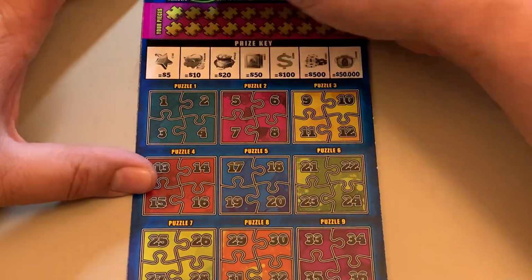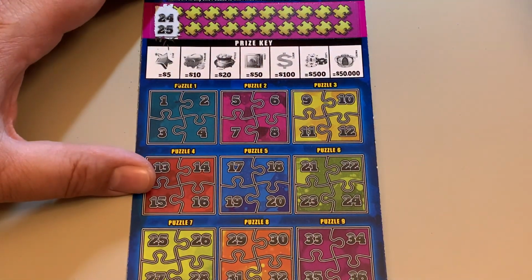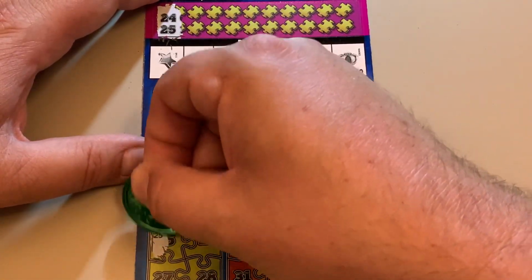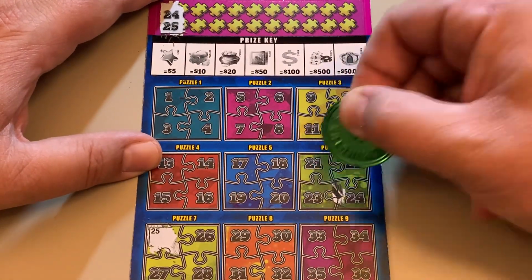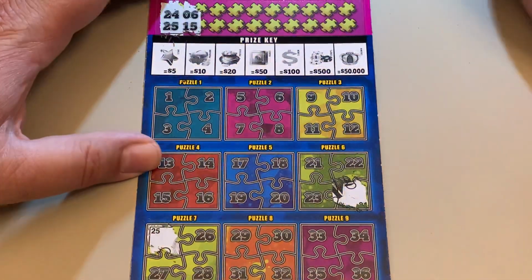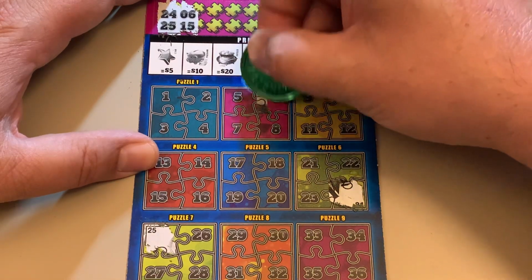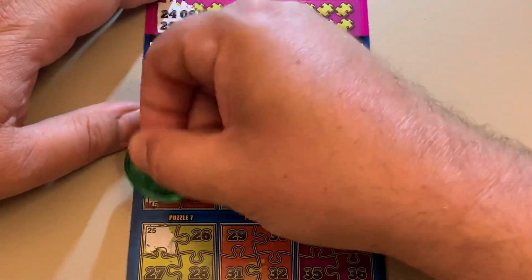All right, here we go. Start off with the first two. Big numbers on this one. 24 and 25. Really nice. 24. Yeah, something there. Right, yeah. Me too. I thought it was going to be that way. 6 and 15. And 15.